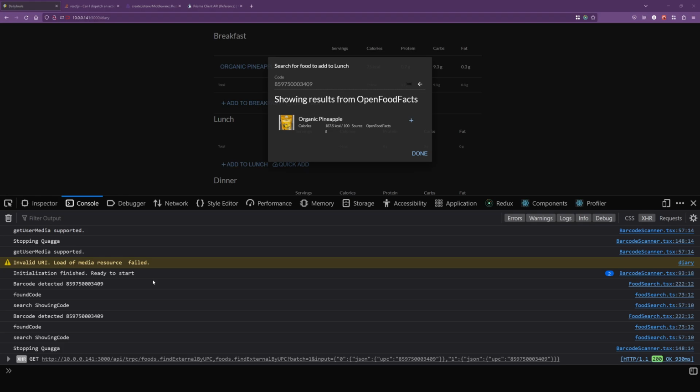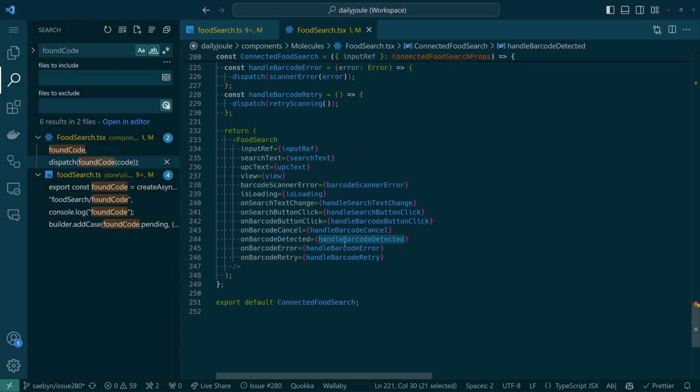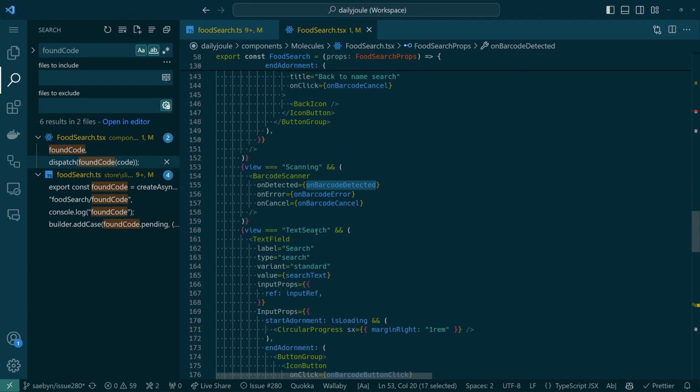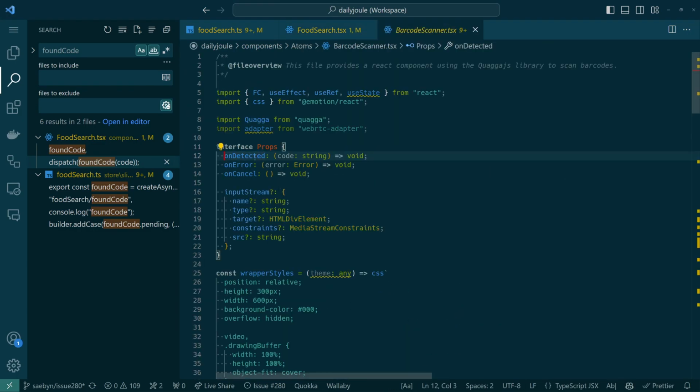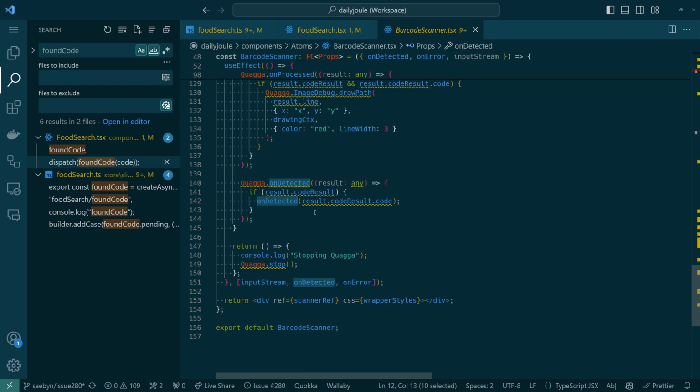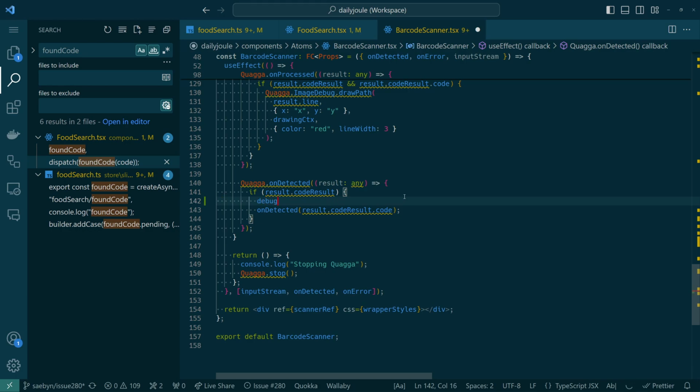So why is that happening? So handle barcode detected is just being passed to this prop on food search here, and that is being passed to the barcode scanner on detected prop here, and that is being called right here on detected. So let's add a debugger line here.